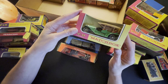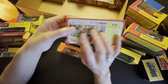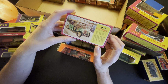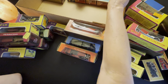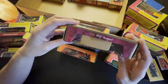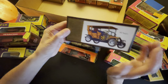We've seen this guy, haven't we? 1912 Simplex. Built in New York, Simplex cars were among the finest made in America in their day. In New York. We had this one, didn't we? The 1907, because I don't know how to say Peugeot. I don't know.